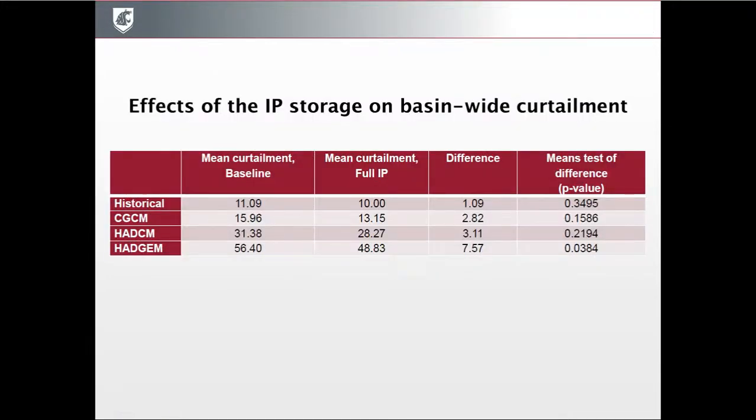Okay, so the effects of the IP storage on basin-wide curtailment. The historical is an unconditional expected value. So it's just the average curtailment rate, including the non-curtailment years. It's not conditional on a curtailment. It's just the average over all years. So 11% is the mean, and then up to 56% under the most adverse climate scenario. So it's a pretty significant effect.